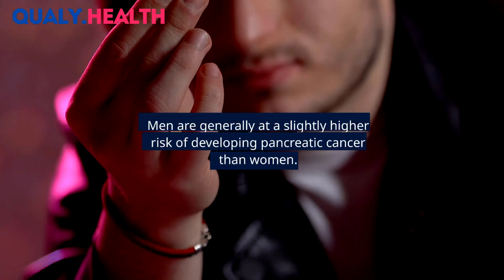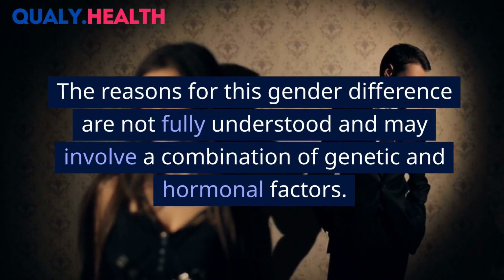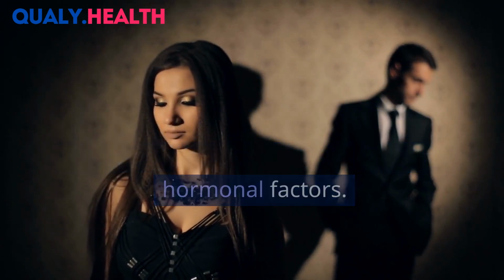Gender. Men are generally at a slightly higher risk of developing pancreatic cancer than women. The reasons for this gender difference are not fully understood and may involve a combination of genetic and hormonal factors.